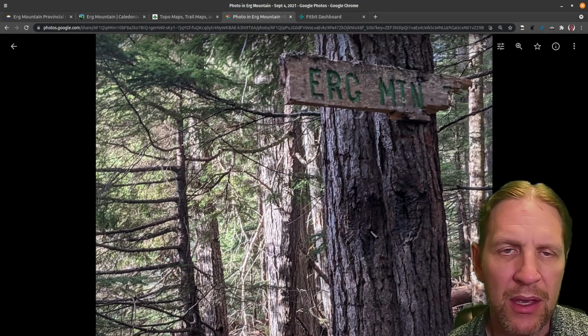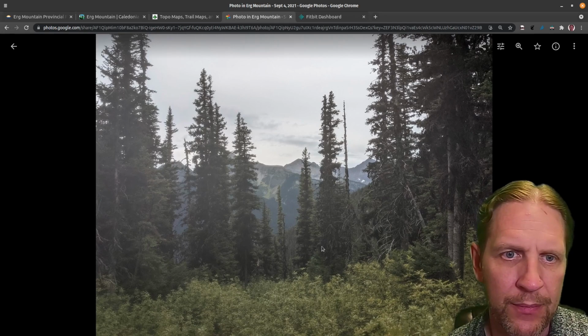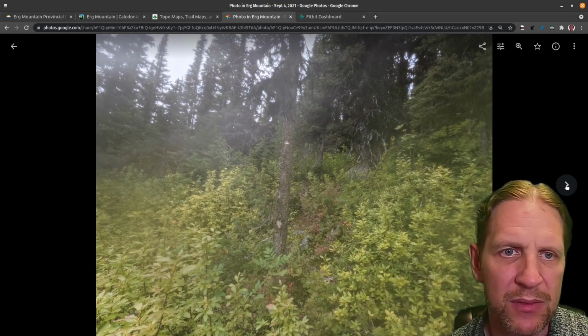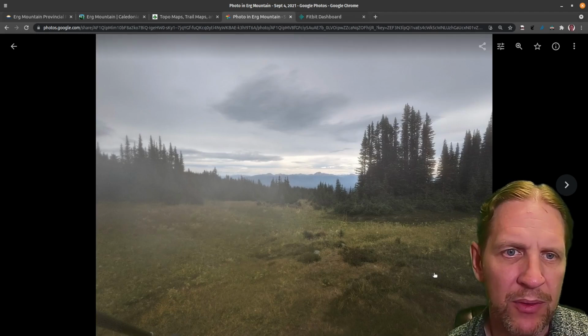And eventually, you will see this sign, Erg Mountain. And as we start hiking up, you can look back and see mountains behind you. That's looking behind where we sort of came down from the bottom of that area. Some more zoomed in pictures. Hiking up the mountain.